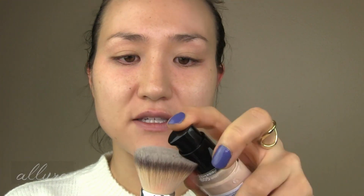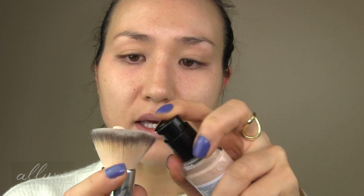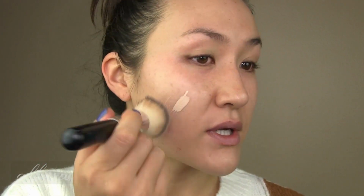So, glass bottle, pump dispenser. Ooh, you have to twist it so it even locks. That's really nice, very nice packaging. Okay, so I'm going to start with sort of a three-quarter pump.